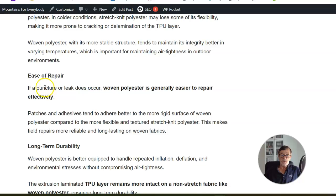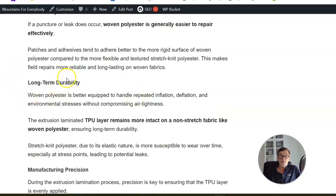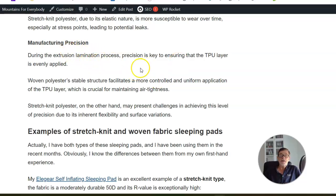Then there is also the issue of ease of repair. It is easier to repair woven fabric than knitted fabric. You will always have a kit to repair the pad if it is punctured. I actually have one here I can show you. This is what you get with Sea to Summit. This is a kit that I have. So in case of a leak, you can deal with it, and it's easier when the fabric is woven than when it is knitted. And also long-term durability. There is no doubt that woven fabric is better. Manufacturing precision, again, with extrusion lamination, you get better results with woven polyester.